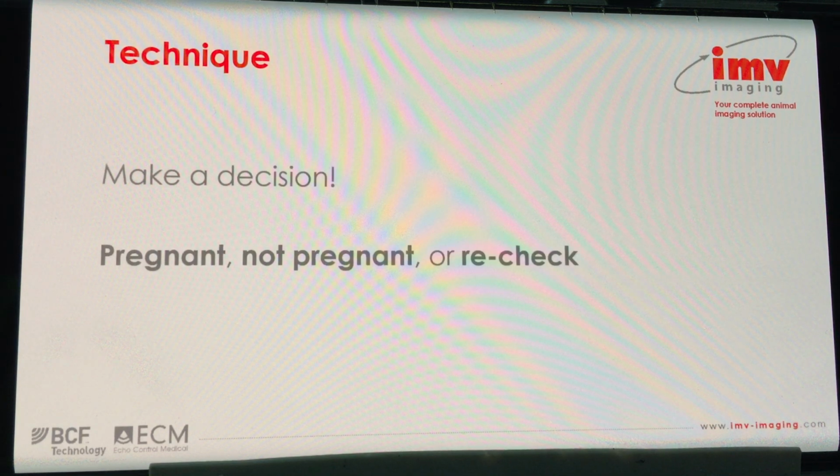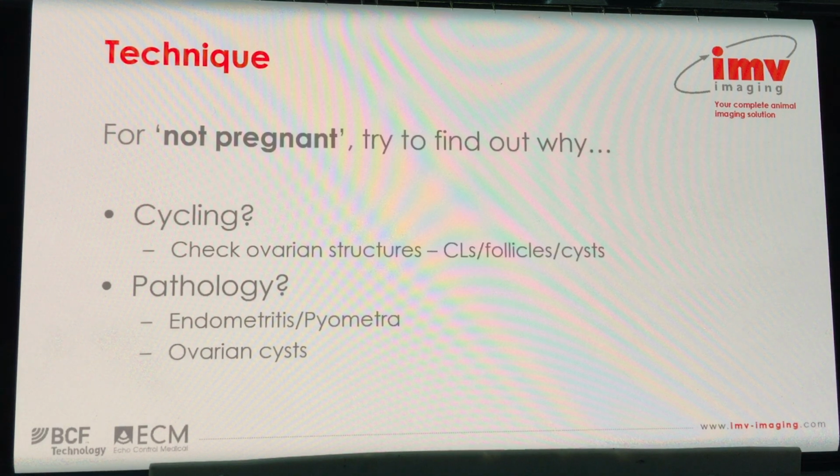And then the key when you're performing rectal ultrasonography is, once you've performed the exam, make a decision. The decision you make may well be, I'm not sure whether this animal is pregnant or not, in which case make a note to recheck her. But that is your decision. It's a positive, firm decision. Obviously, if you're convinced she's not pregnant or she is pregnant, then that's fine. But you need to make one of those three consciously and positively, and make sure you do book her in for a recheck, or the farmer books her in for a recheck if you're unsure.